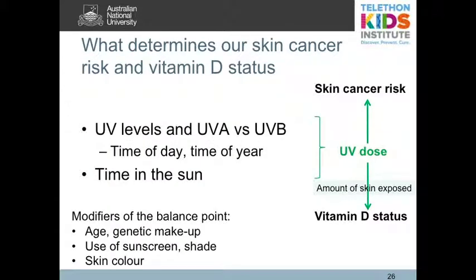So what determines our skin cancer risk and our vitamin D? Our UV dose of sun exposure depends on the UV level, how sunny it is out there, and that varies by the time of day, obviously. There's more in the summer and less in the winter. There's more on fine days than on cloudy days, and the sunniest period of the day is in the middle of the day. And no matter what's out there, if we're in here, we're not getting anything. So it's about our time in the sun. Our UV dose determines our skin cancer risk.